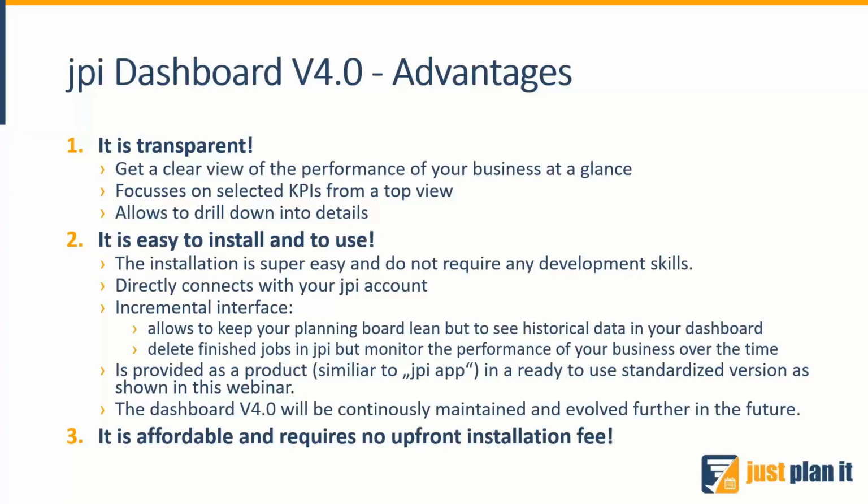So first, why dashboard? It's absolutely transparent. If you are a manager or shop owner, you get a clear view of the performance from top view, with very intuitive functionality to drill down. Second, it is easy to install and to use. The new dashboard really doesn't need any development skills on your side. The installation is super easy and you do not need a developer in your team. What we provide enables everyone to get the dashboard going.